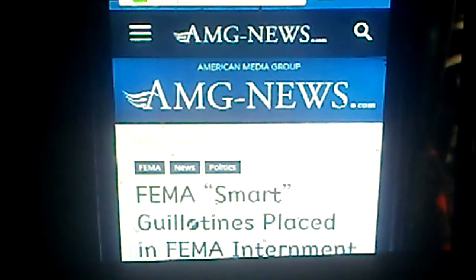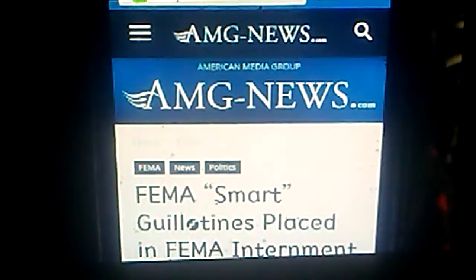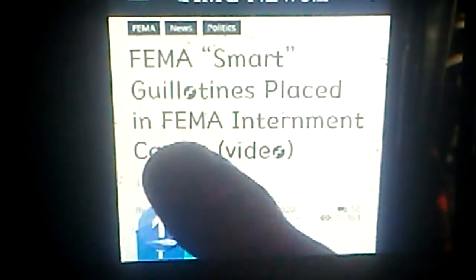Alright, you guys, now I would not say this is an official source, but this happens to be one of the sources that I have found when it comes down to the guillotines. Alright, they call them smart guillotines. The FEMA smart guillotines placed in FEMA internment camps.